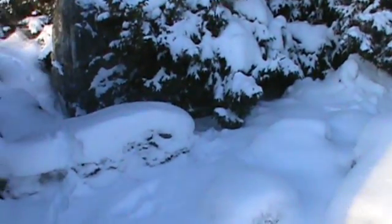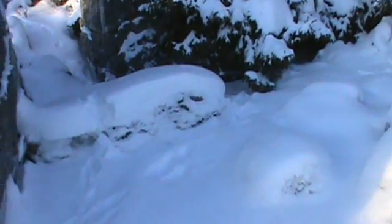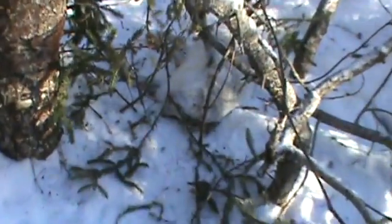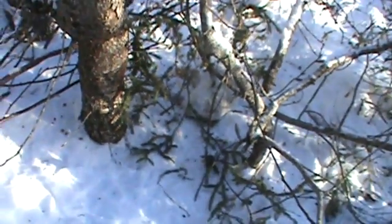Oh well, get busy I suppose and make that set. Hopefully we pick him up. Okay, we're back here on the rabbit trail snare line, and looks like we picked up another nice one here. Oh well, we'll get this guy out and continue on.